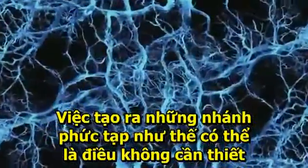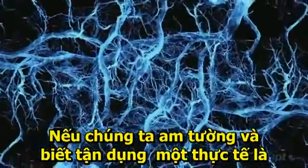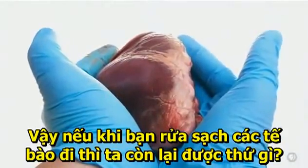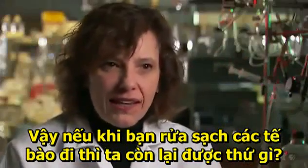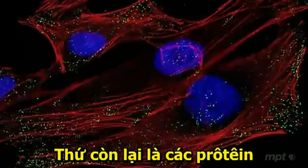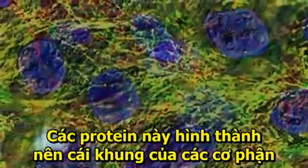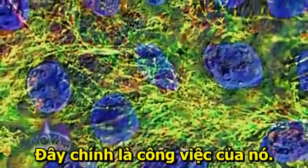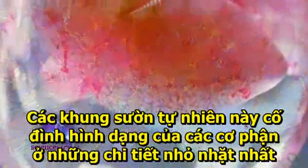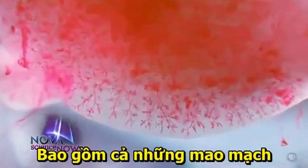But building these intricate branches might be unnecessary if we take advantage of a remarkable fact. Organs are not just made of cells. So if you wash the cells away, what's left? Well, what's left are these proteins on which the cells sit, and they form the framework of the organ, the scaffold. These natural scaffolds hold an organ's shape down to the smallest detail, including every blood vessel.